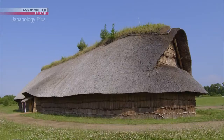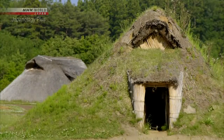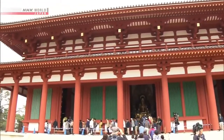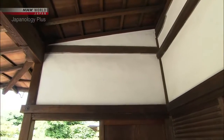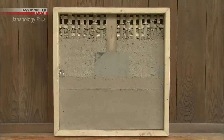The practice of making walls using soil can be traced back over 12,000 years. The remains of such buildings have been discovered all across the country. They were built with natural materials found close at hand. In the 6th century, Buddhism arrived from China. Along with it came countless innovations, including new architectural techniques. For example, white plaster made from lime, seashell ash, and plants. And frames for walls made of thin wood or bamboo.